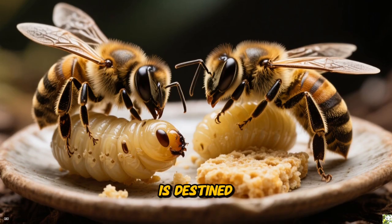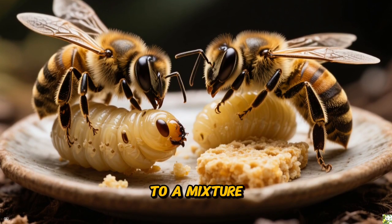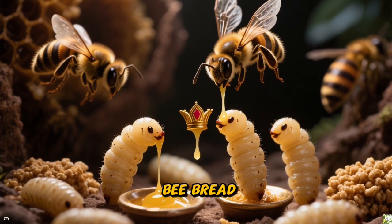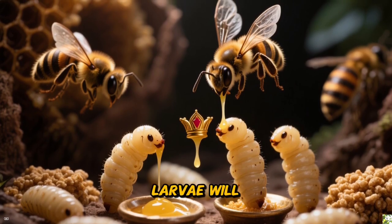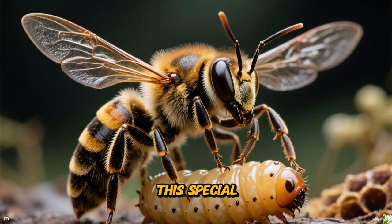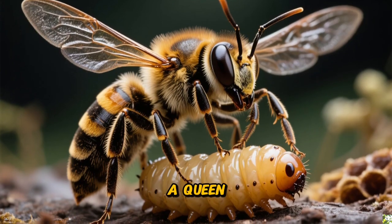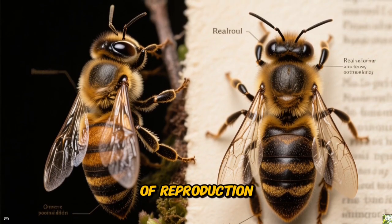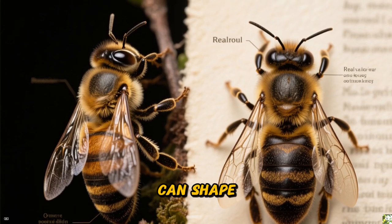If a larva is destined to become a worker or a drone, its diet switches to a mixture of pollen and honey, often called bee bread. But if the hive needs a new queen, a few chosen larvae will continue to be fed exclusively royal jelly. This special diet is what transforms an ordinary larva into a queen, making her larger, longer-lived, and capable of reproduction. It's a perfect example of how nurture can shape nature.